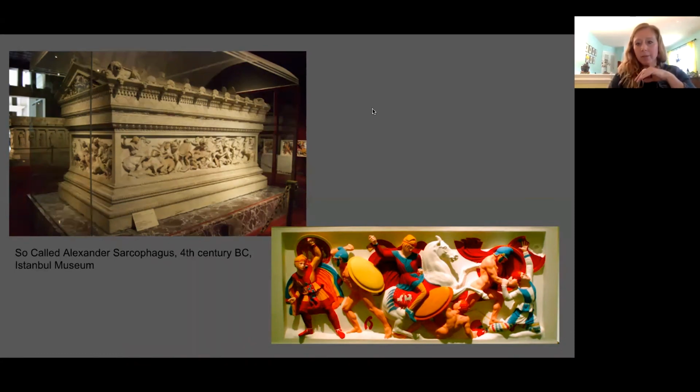I also like to remind people that these would have been brightly painted. So the way that we see them today, just as white marble, is very much not the way that they would have looked in antiquity.